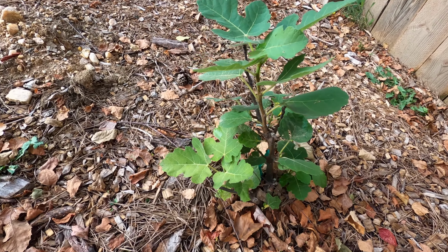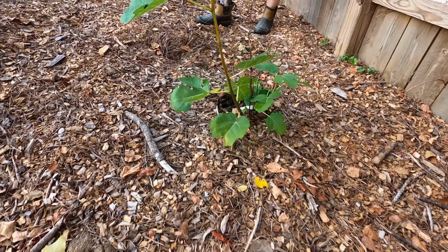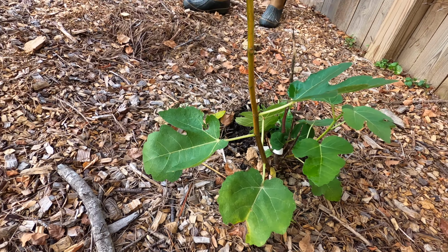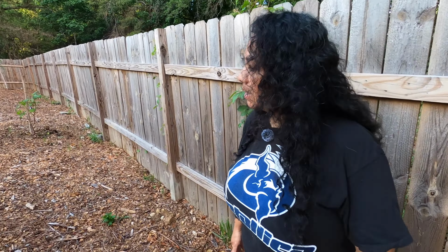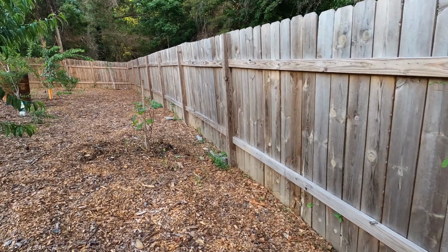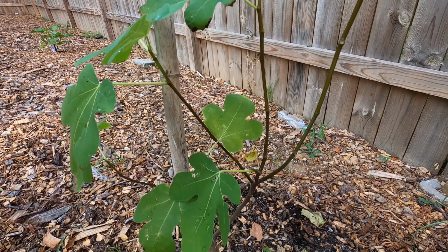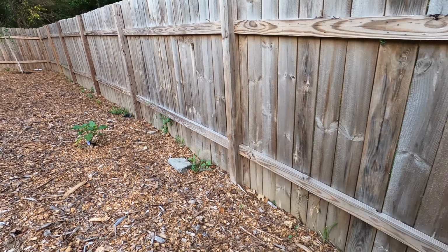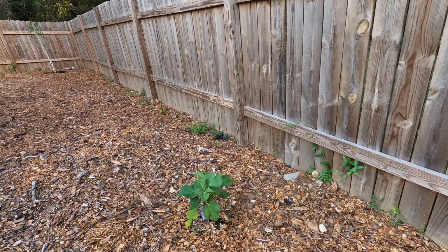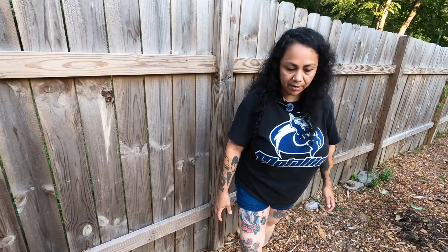In this area here we have 4 different types of figs. We have Magnolia, we have Italian 258, we have one that I recently got from the farmers market, which is this one here, and it said it was an Italian green fig. I'm not sure exactly if that's what it's called. And the last one here is another Italian 258 we just recently got from the Beaten Path nursery.